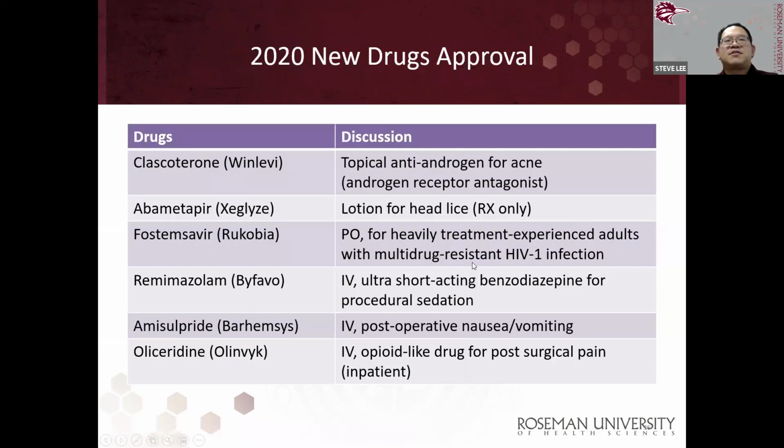And here are the rest of my drugs. That includes the topical anti-androgen for acne. Winlevi is the brand name, and the drug is clascoterol. And then we also have a lotion for head lice, but this one is prescription only. The new medication for HIV is taken by mouth, but it's only for treatment-experienced patients with multi-drug resistant HIV infection. And then a couple other medications for sedation.